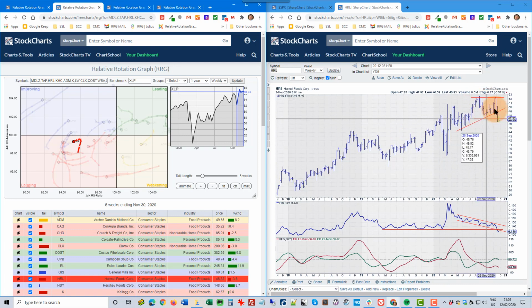It's completing this big double top on the price chart, and it's now breaking below support on the relative chart. So I'm going to expect an acceleration both in price and time for Hormel Foods, for HRL, and that will push the tail further into the lagging quadrant.